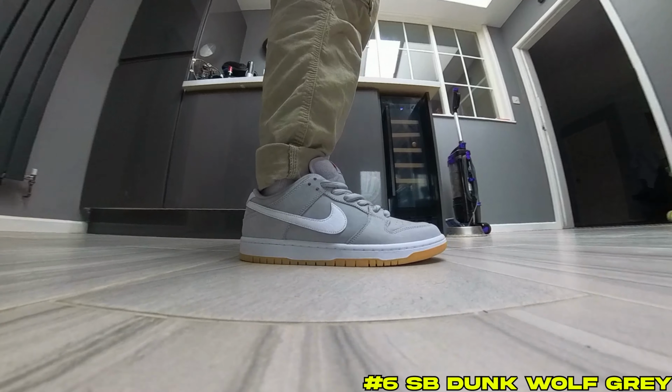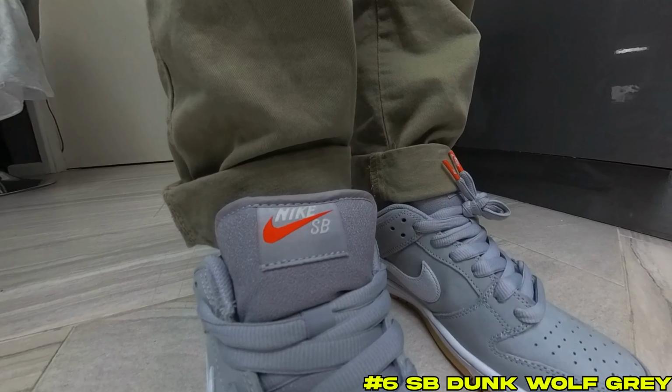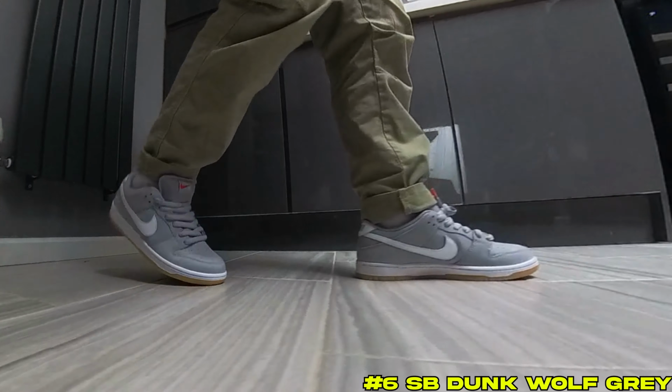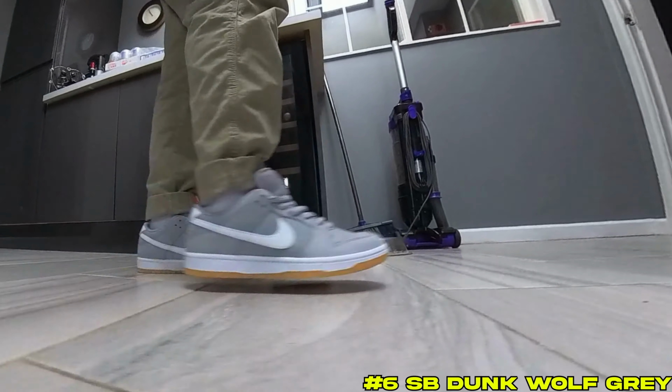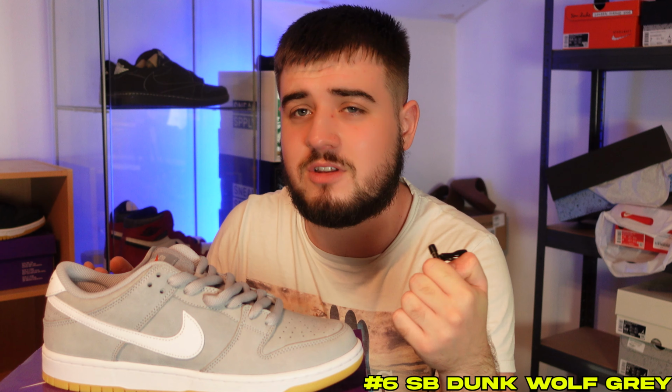Why is no one talking about this sneaker more? The all over grey suede with the grey laces matching with the gum bottom makes it a really nice low-key wearable shoe. What you've got to remember, there's some sneakers on the list that are going to cost £300, £400 or even £500, so value for money, £100, you really can't go wrong for a Dunk Low SB.